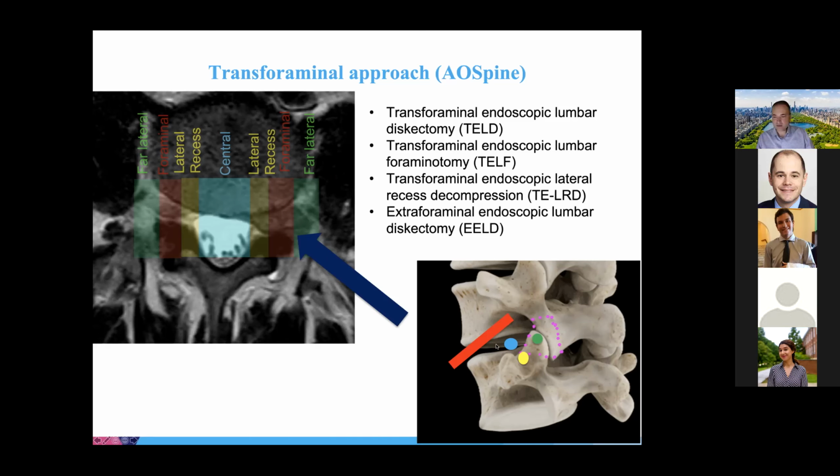And over here is a little bit more technical slide. Here's the exiting nerve root, and here are 3 different locations on where to dock the endoscope when you're doing these operations. This is the Kambin's triangle, the blue dot. The green dot is to dock it right on the superior articular process, and the yellow dot is to dock it at the junction of the transverse process and the facet joint. My preference is to go for the yellow dot, but as in every surgery, everybody needs to be familiar with all variations, because each patient is different, and one patient might be a better candidate to put it in the blue dot, another might be a better candidate for the green dot, etc.